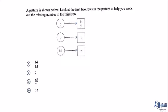All right, so this is a pattern that they're showing. Remember, we talked about the relationship between two numbers. It's pretty much the same thing. There is something that connects these numbers. The one on the left is connected to the one on the right. So it says, look at the first two rows and see if you can determine the pattern so that you can find the missing number for the third one. This is the one we're trying to solve right here.